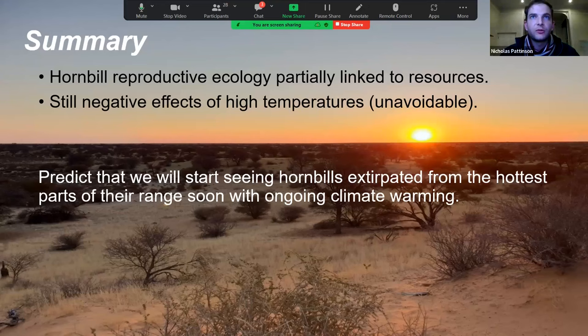I know that that's a little bit grim, but as I said, please visit the Kalahari as soon as possible, because we get the sense that over the next few decades, it's not going to be quite the same place.